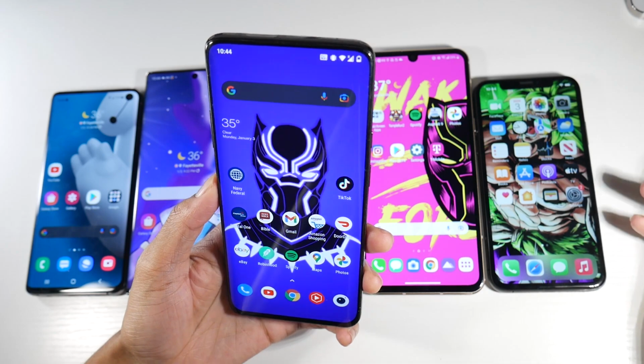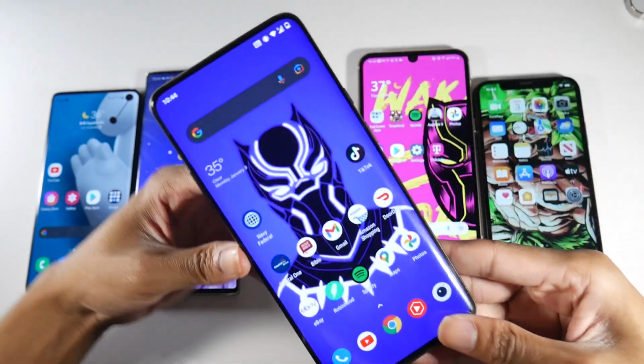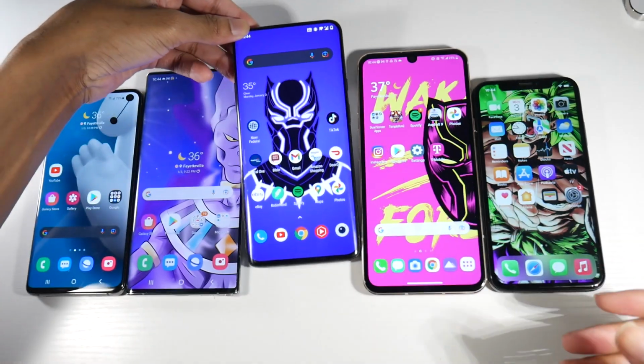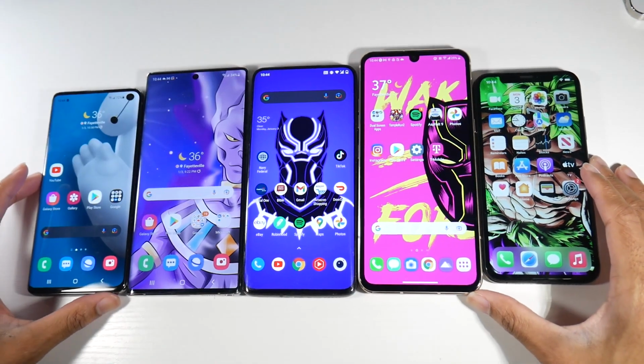The speaker setup is fine. Overall, I still really like this phone. Like I said, it's my daily driver, so I can really vouch for this phone. And like I said, Android 12 is going to breathe a lot of new life into this phone this year.